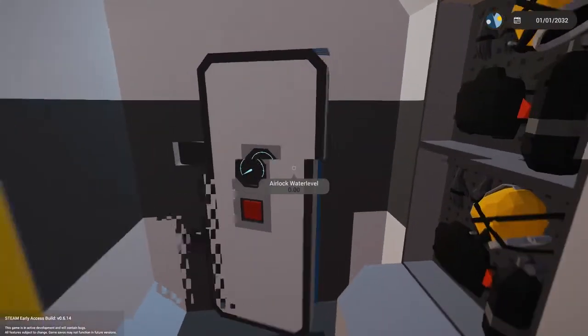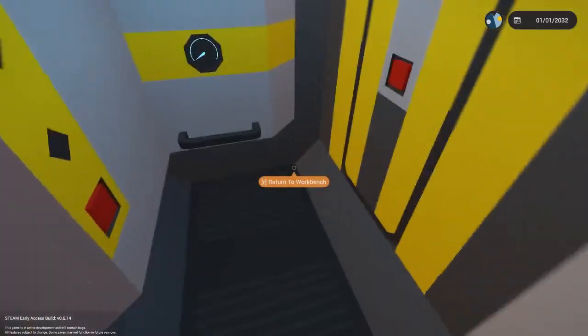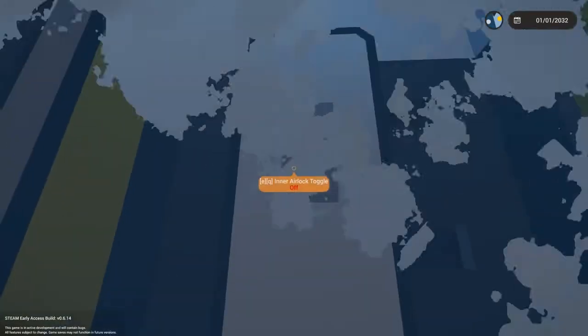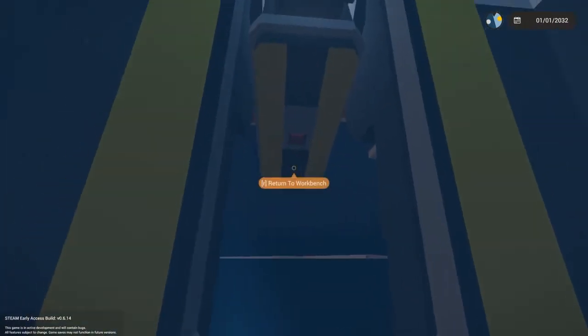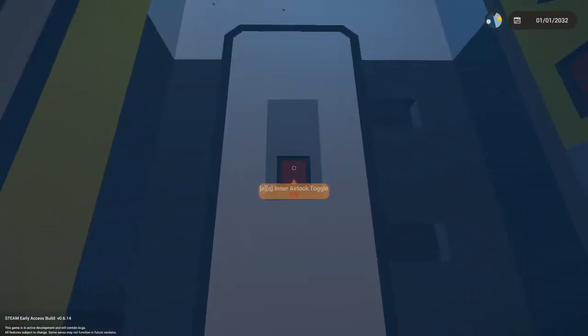An airlock here too. And this airlock just opens up, right? Oh. Do I have health? Huh. Guess I didn't turn on health. Okay. Close that. We'll open that.